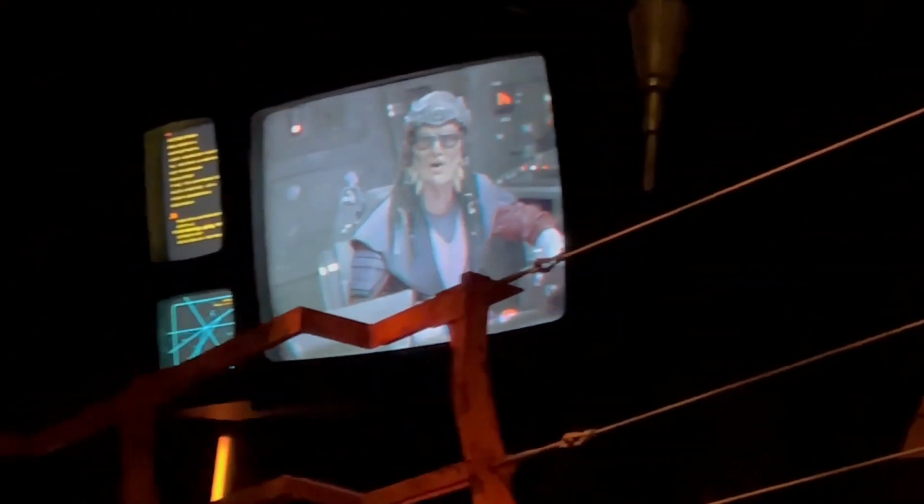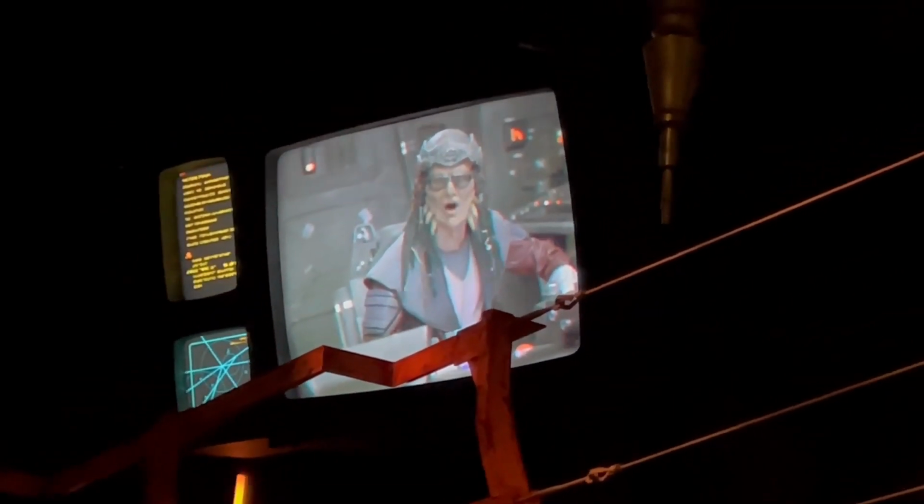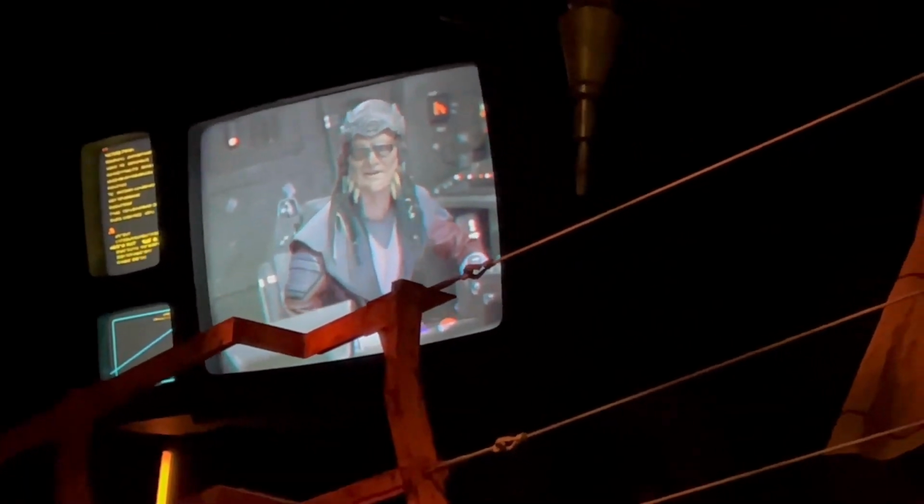I am Hondo Ohnaka, and welcome to my completely legitimate shipping company, Ohnaka Transport Solutions. Here's what it looks like. It's individual seats.